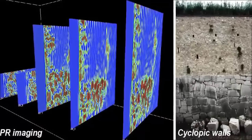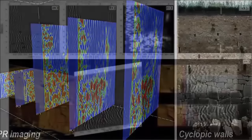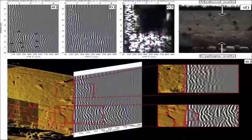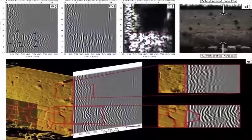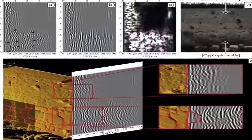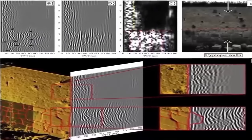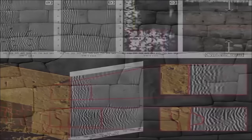According to the official study, quote, "We defined a max wall thickness of about 3.5 meters for the Cyclopic sector. We show details of the internal block organization, and we detected low resistivity values, interpretable with high water content behind the basal part of the walls." Could this be residual evidence of a great flood?